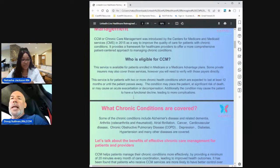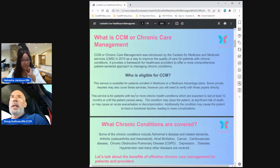to work with the tech companies to get those processes in place so we can manage and monitor people, not only with CCM, but RPM and several of the other programs that are available right now. And we've been helping at a granular level, helping the practices, but also at a more scaled level, helping the tech companies to put the pieces together in this area.